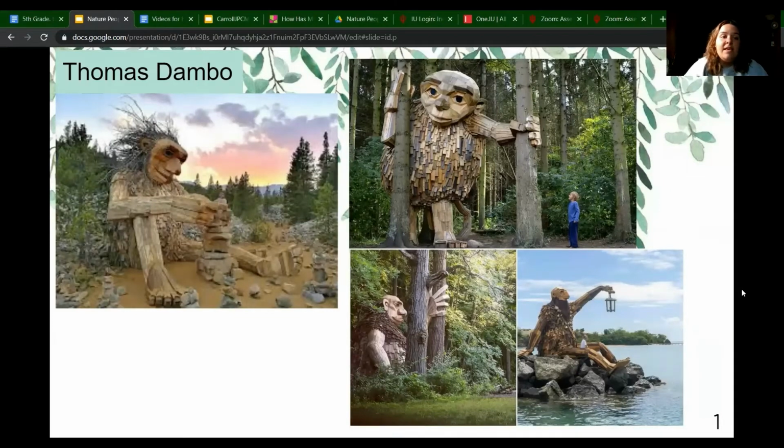So he uses, as you can see on this one on the left, big tree branches that he finds. He uses planks or driftwood. He uses anything that he can find. So he's resourceful. He's a scavenger in some way or another.